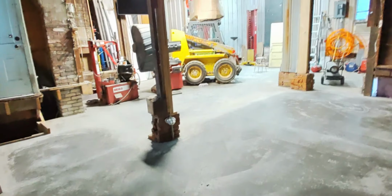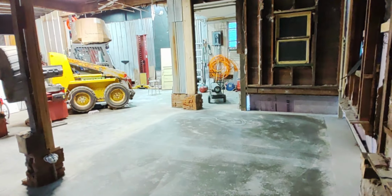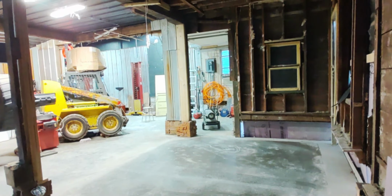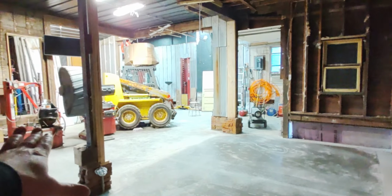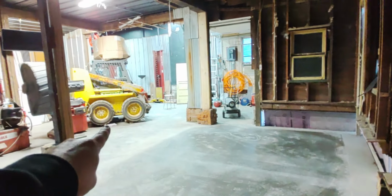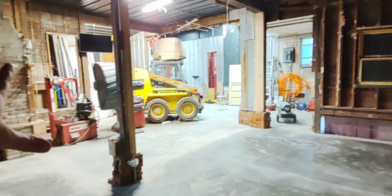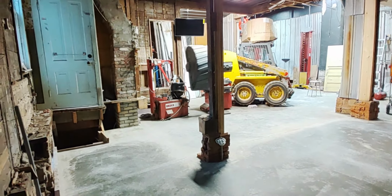Alright, so we've added, I don't know, 400 more square feet to the shop. There's still work to go. Man, look at how far away that is. So much space. Got a whole extra bay right here. It's going to be so nice, all this room for activities. Would you look at that?